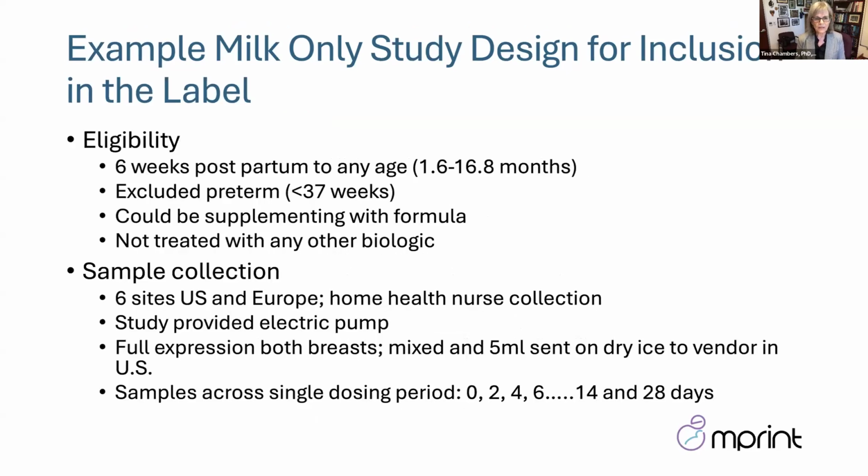So eligibility to be in this study was that the child had to be at least 6 weeks postpartum, but they could be any age at the time of enrollment. The 6 weeks allowed the mother to have already established breastfeeding and to have mature milk being produced. But they had a pretty wide age range. So they ended up having infants in the study who were between about 1.5 to almost 17 months of age. They excluded preterm infants from the study, which was a limitation, but there were reasons to think that there might be differential, at least infant absorption of any drug that was present if the infant was preterm.